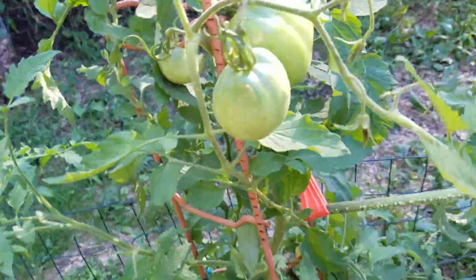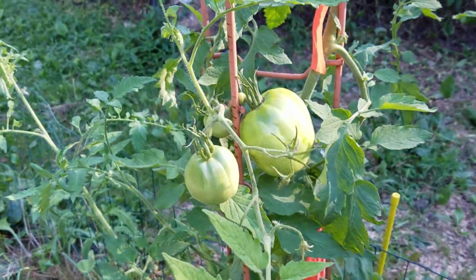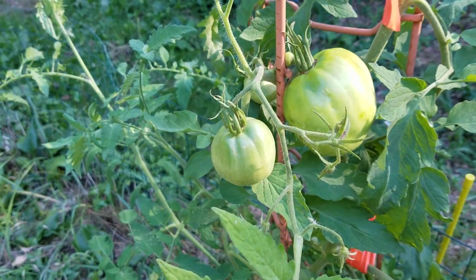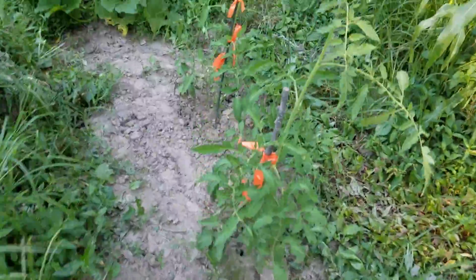But yeah, see, now I'd have to weed this to figure out what this one is. It looks to me like Amish paste, to be honest, but I'd have to go look up my garden plan. Let's see, so there's the tomatoes.